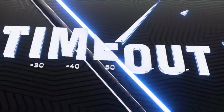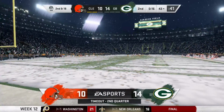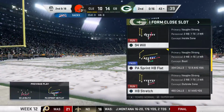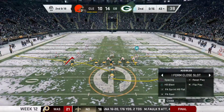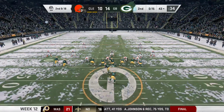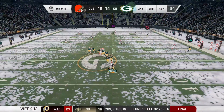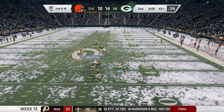Blitz coming, and down he goes. Now the Packers going to burn their 3rd and final timeout as they stop it with 16 seconds to go in half number 1. Sacks, a growing theme in this first half. This is 2nd and long. Looking to throw. Vernon, and he fends him off.